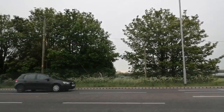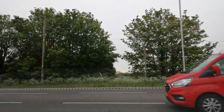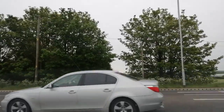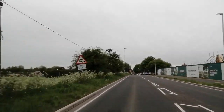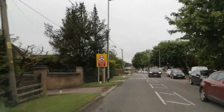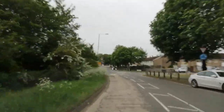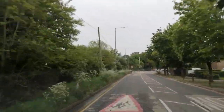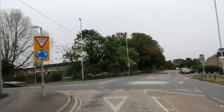Right, let me go in now because the traffic is getting heavy. I don't want to get stuck out here in traffic, so I'm gonna head back through the back of Houghton Regis and come out on the new road again. As I said, Houghton Regis is a place where it will take me a very long day to drive through. So I hope you enjoy this tour of Houghton Regis.